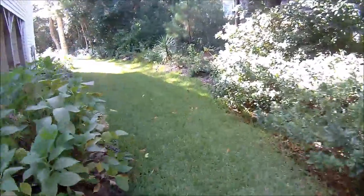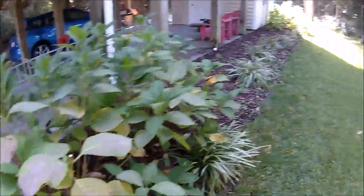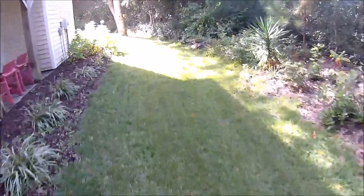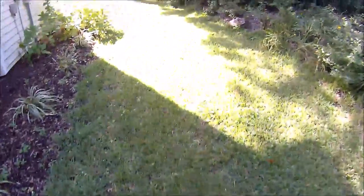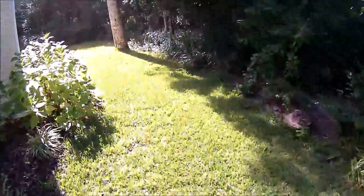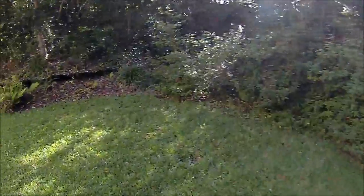Centipede is looking really good this year. Hydrangea is not so good. Haven't done very well the last 2 years. Got some weeds in the centipede, but it's filled in very nicely. Picked up a lot of sticks in this yard, like these. But the yard is looking well.